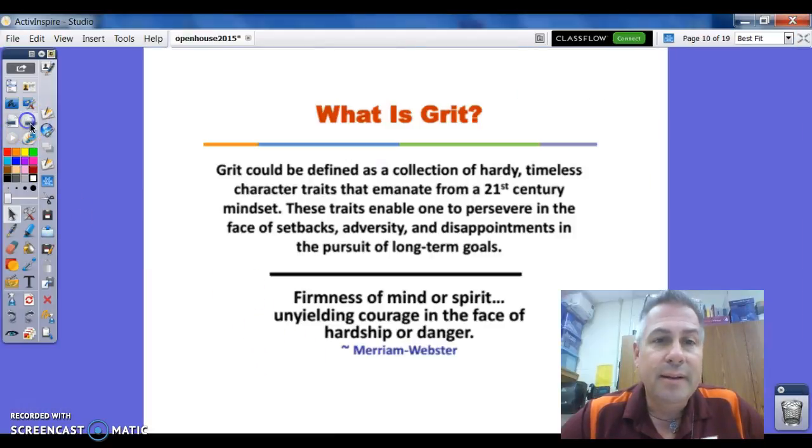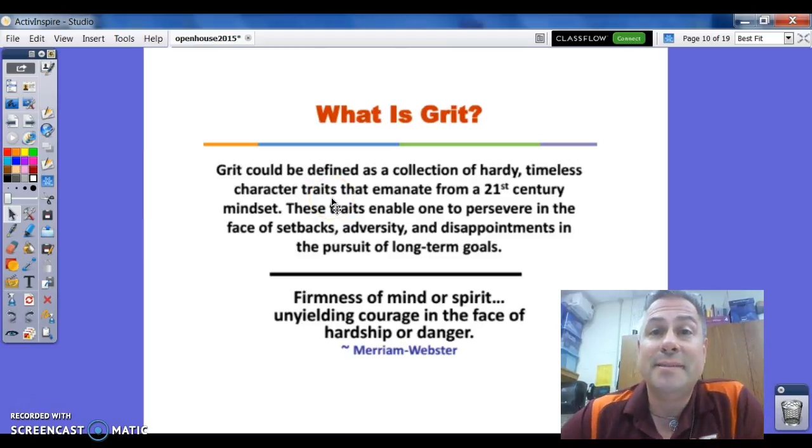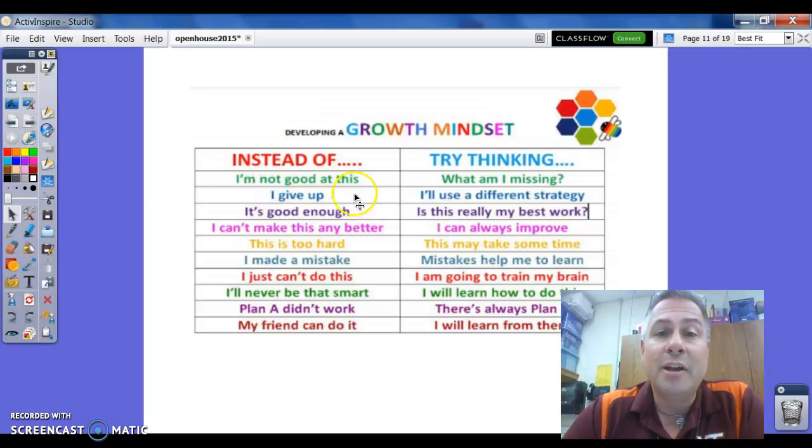Now going back here, we're teaching the kids grit this year. What's grit? It's like not giving up. It's like keeping going at what you're doing and realizing that failure or mistakes are helping you learn, and to not give up. So grit is what we're going to be really hounding them with in class. Instead of "I'm not good at this," they already know "I'm not good at this yet," but they could start saying, "What am I missing that I'm not good at this? I give up. I'll use a different strategy." So it's a change and shift in mindset and how they think of things.